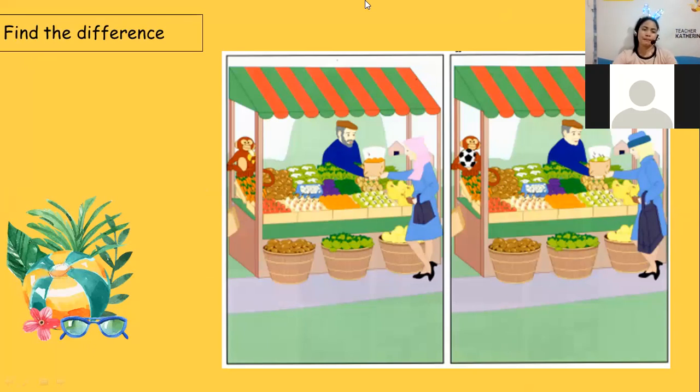Picture number one, the monkey doesn't have a bow. Picture number two, the monkey has a bow. Okay, what else? The man, in picture number one, the man has a brick, and in picture number two, the man doesn't have a brick. Okay, just look properly. There are many things that are different in the pictures.